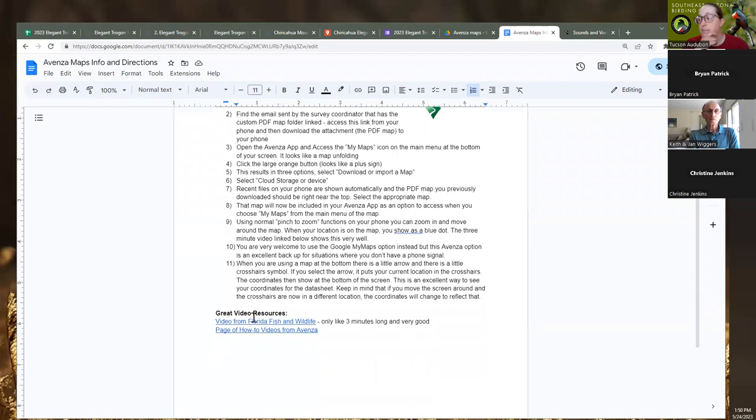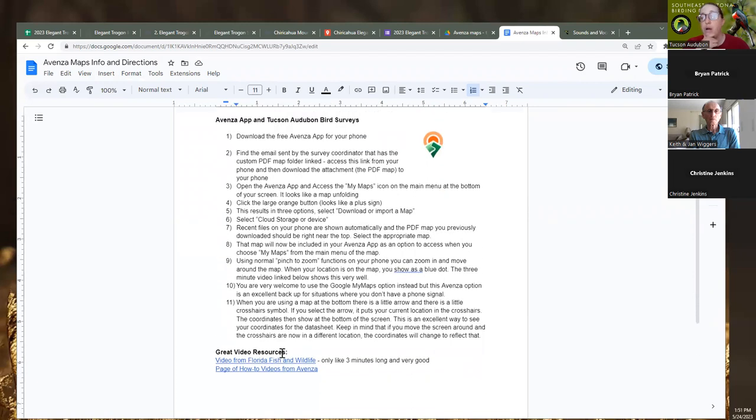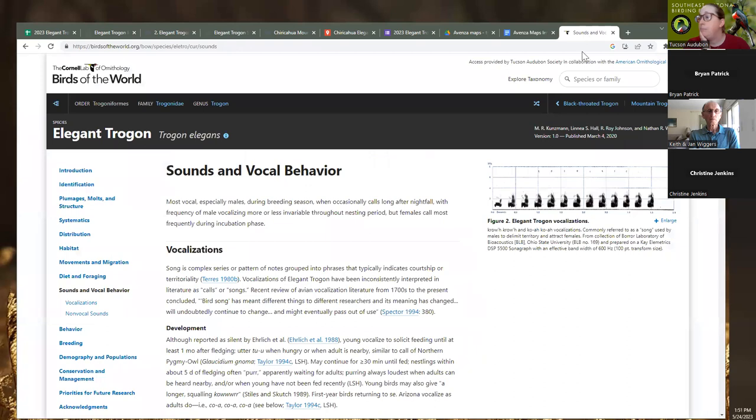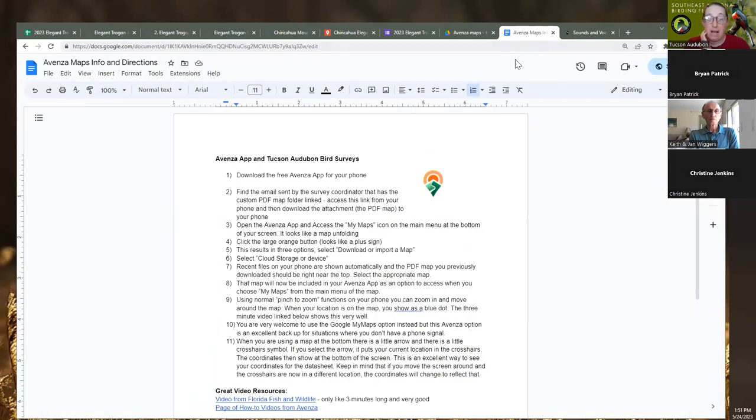So I have here some links to some really good videos on how to use Avenza and what it's all about. I am offering this option, but it's totally optional. If you don't want to use it, that's totally fine. This will be in the email as well, but I wanted to show you that, and this is what the icon looks like in the app stores for your phone. It's this little mountain and little sunrise. So Avenza is there for your use.